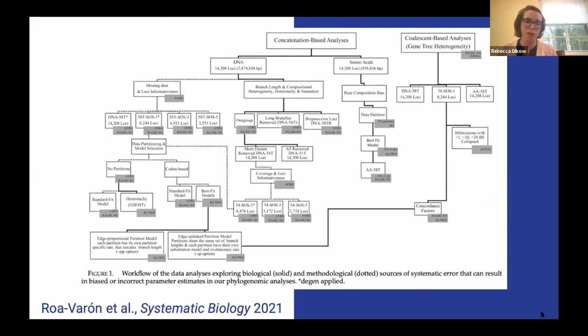And this is another paper I was recently involved in. Verone et al. was looking at gadiforms, which is an order of fish. And this was an exon target capture data set. So I think there are about 14,000 exons in the data set. And this is just her analysis workflow, after the data processing, going from raw data to alignments. This was the phylogenetic analysis workflow.